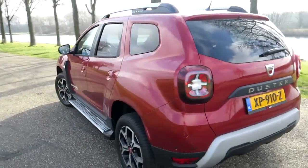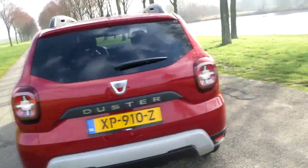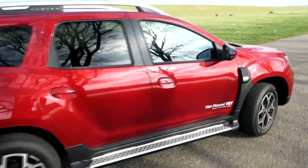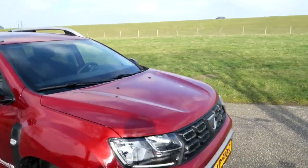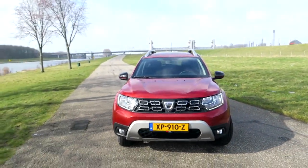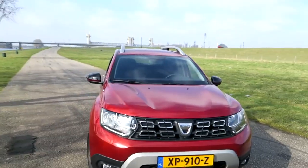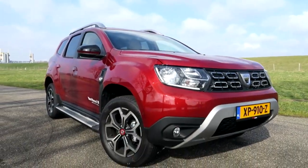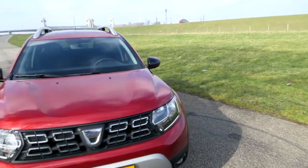This is just a model year update with a new edition, which is this one, the Tech Pack, and some new engines, of which one is the TCE 150, and that is the engine that is right there. I'm gonna put that to the test in a second. First, I wanted to show sort of the exterior changes and the exterior features of this Tech Pack. So there you have it. So let's jump inside and let's take a look at the interior now.